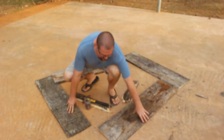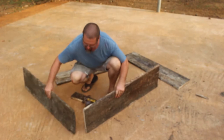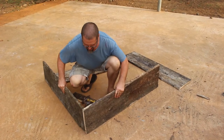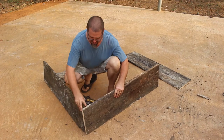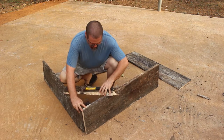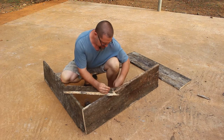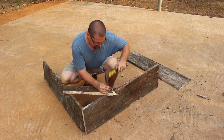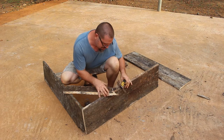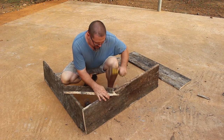So the first thing I'm going to do is just put a couple braces on the corners to hold it together. Again, this thing is ugly, but it's going to do the job. This wood is so soft, like I'm driving it into butter.